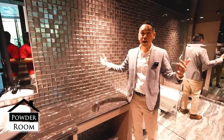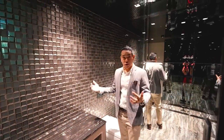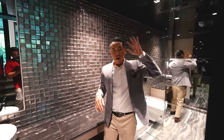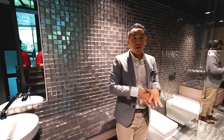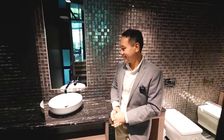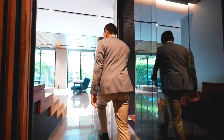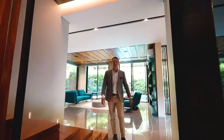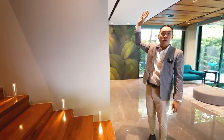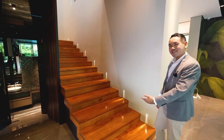When I stepped in here, I suddenly felt like I was in a bathroom in a hotel abroad. It has such a cool feel. It's still complimentary to the rest of the house, but it's a beautiful conversation piece, especially for your guests. Let's head on up, and now you have your gorgeous stairway towards the second level, where we have four rooms. Let's go.